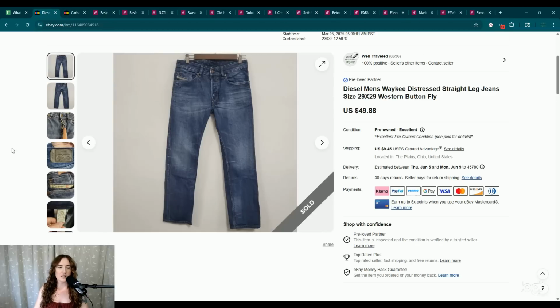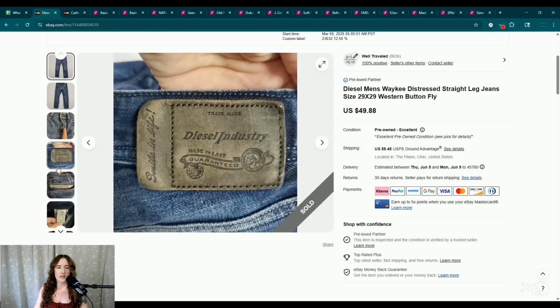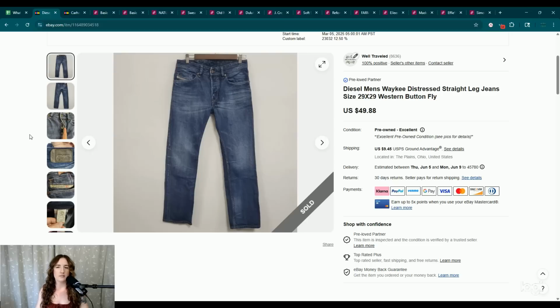All right, next up, this is a men's denim wear brand that I still love finding. It is Diesel. A lot of their stuff actually tends to be Y2K, and they also have some more modern ones. This is a pair of button fly Way-Key distressed straight leg jeans. In general, you definitely want to keep your eye out for just men's Diesel stuff in general. Even their shirts and stuff like that can perform well.